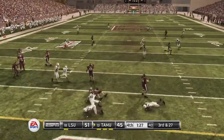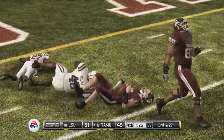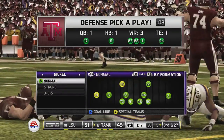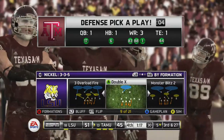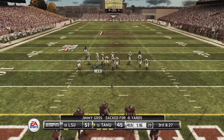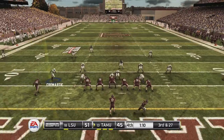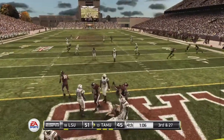They bring him down. You know what happened there? The offensive line was so focused on picking up the blitz, they forgot about blocking the defensive lineman. If there was ever a time that this offense could use a miracle, it would be right now. It's third down, and they've got a long ways to go to get the first. Goss, back to throw.